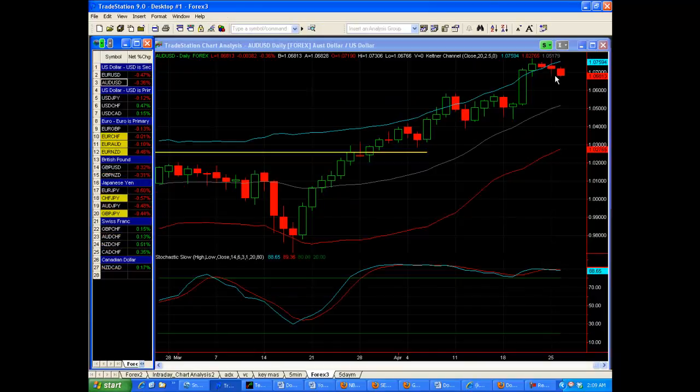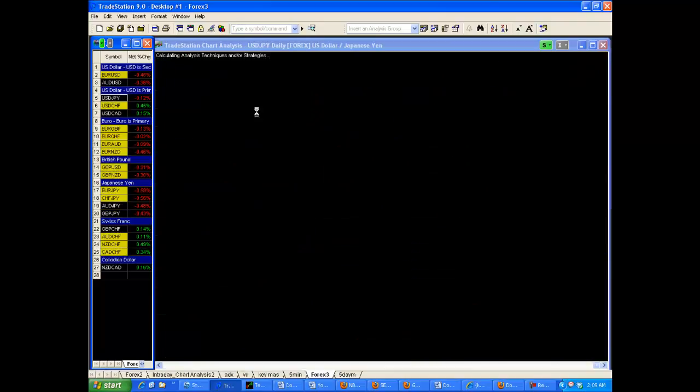The Aussie looks like it wants to retrace into this tall white candle, but I'm giving it one more session because of the way it looks on the intraday chart here. So we're going to wait and see another session on that.